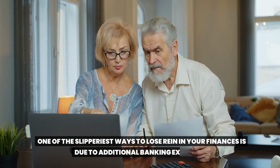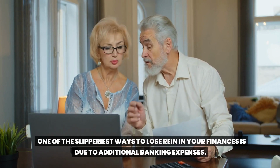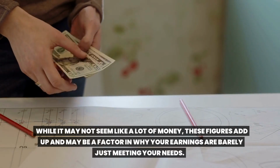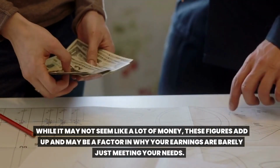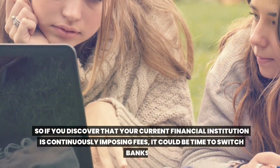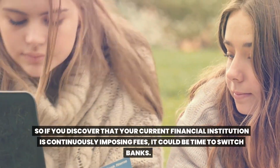One of the slipperiest ways to lose reins in your finances is due to additional banking expenses. While it may not seem like a lot of money, these figures add up and may be a factor in why your earnings are barely just meeting your needs. So, if you discover that your current financial institution is continuously imposing fees, it could be time to switch banks.